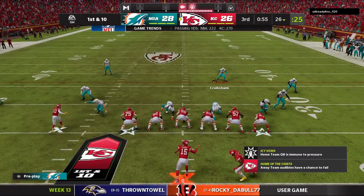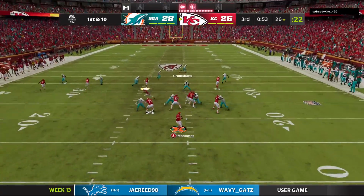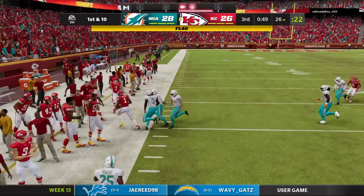And I think even though they trail in the game now, I would consider that a win for their defense, and that's probably what they're telling the offense when they get to the bench. Hey, the onus is on you guys now. Get back out there and get us the lead back.